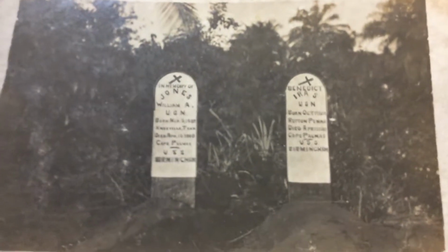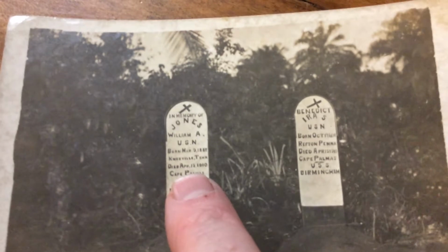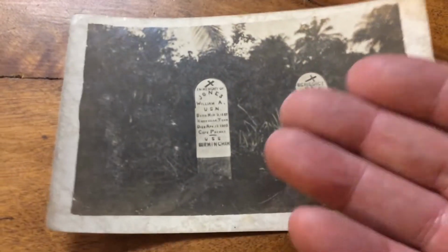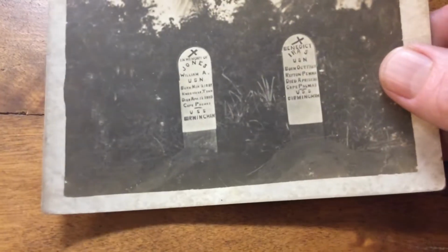Now, if you're in the military, I would not send postcards. This is a postcard of 2 graves. This is off the USS Birmingham, where he died in 1910. This one died in Cape Palmer. It died a prisoner. This is just kind of interesting. I'm not quite sure why they would send this postcard. Maybe they knew them. But a postcard of gravestones, I don't know if I'd send that.